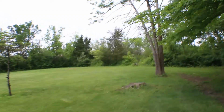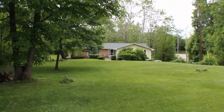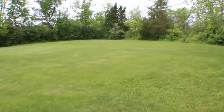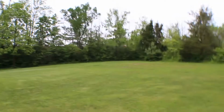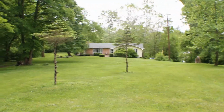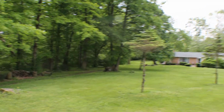Backs up to the park. Nice property. Family gatherings. You got enough room here, you can add a swimming pool. Property is nice for entertainment.